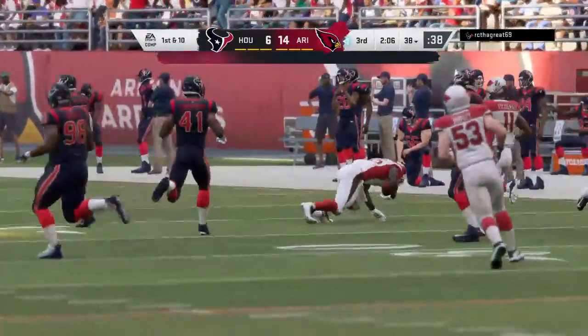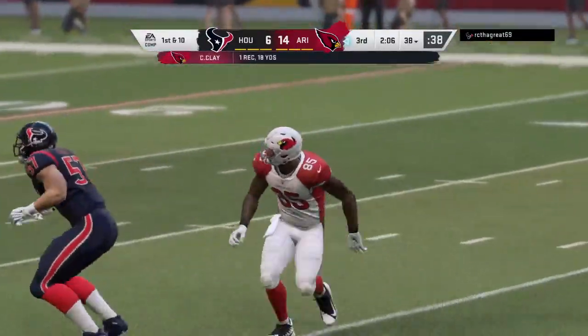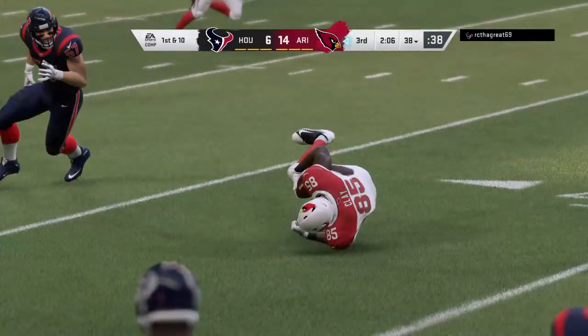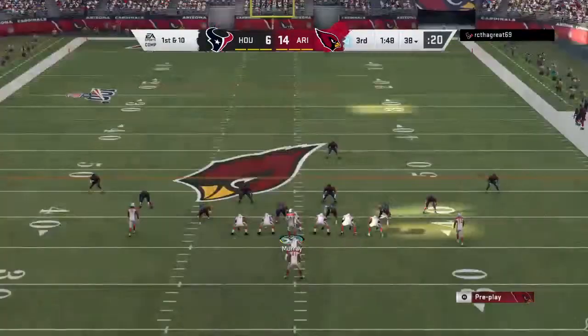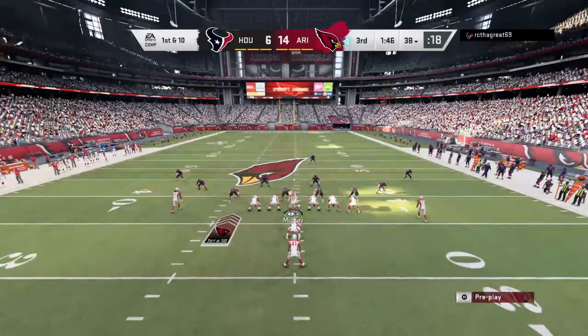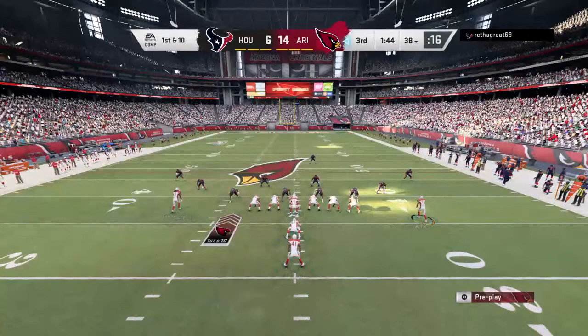And the key number on that play, 3. 3rd play of the drive, 3rd down. Spectacular catch turns into a 1st down. 1st down saves them from a 3 and out. So here's a 1st and 10 at the 38.